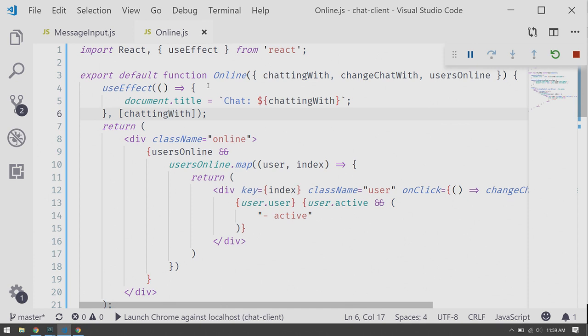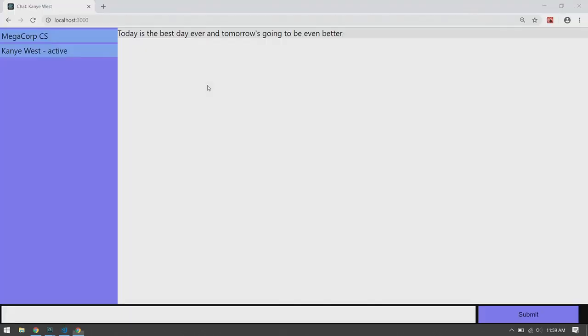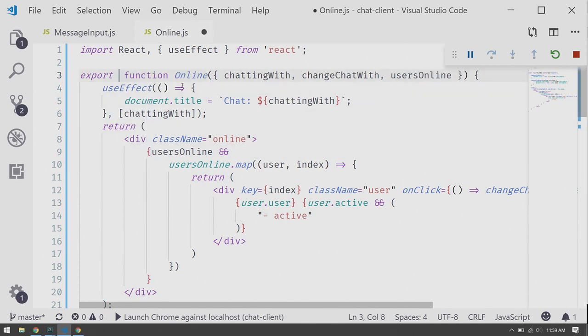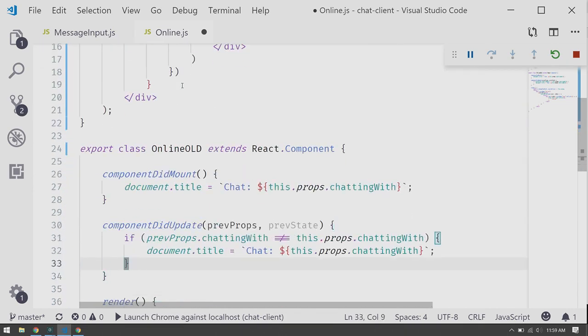So we have a bit of a change in scope. The bosses want to know how long you've been chatting with a specific person. So instead of us rendering active up on that tab, we're going to render how long we've been chatting with that person instead. So I'm going to implement it in the class so we can see how messy it can be, and then we're going to re-implement it with hooks and see how much more contained and easier it is. So let's call this OnlineOld because we don't want to export it, and we don't want it to be used in our export. Set this back to Online and the default export.